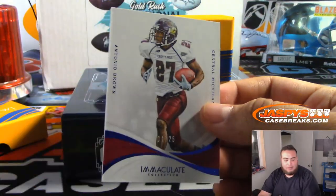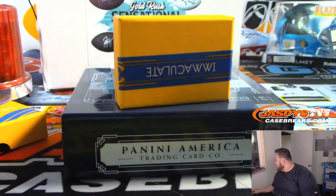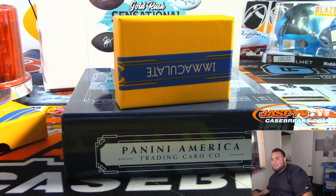Antonio Brown, 11 out of 25. Now, how shocking. Is Antonio Brown going to be Raiders in this? I think when this came out, I think he might have... Yeah, it would be Raiders.